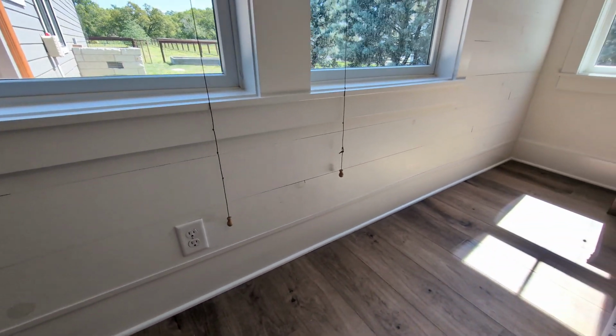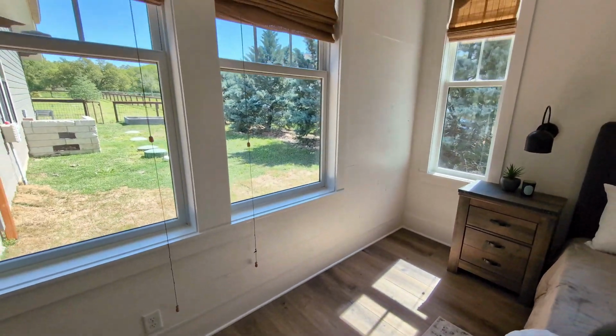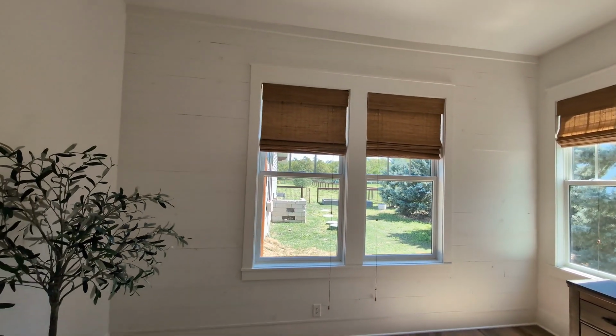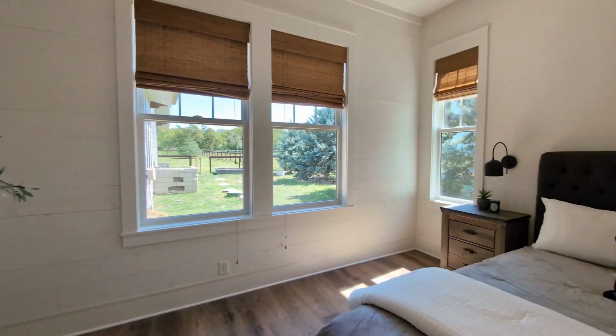They didn't try to do a wall where they hid all the imperfections. You can still see the knots in there. When I say it feels like you're going into grandma's house, it really does. Literally for me, it feels like grandma's house, because that's not perfection. And it's not supposed to be. That's what a shiplap wall is supposed to look like. It's just amazing for me. I love that.